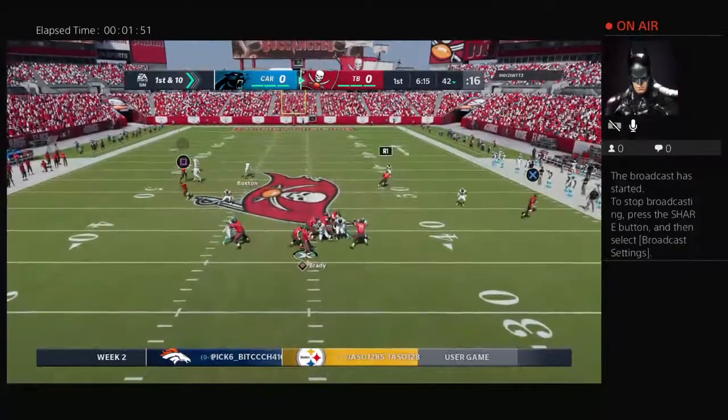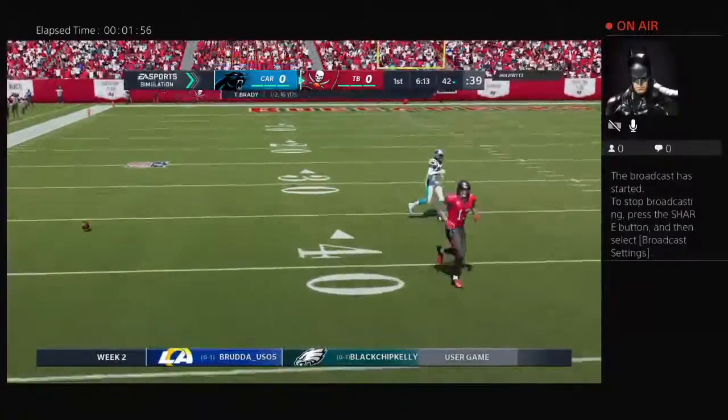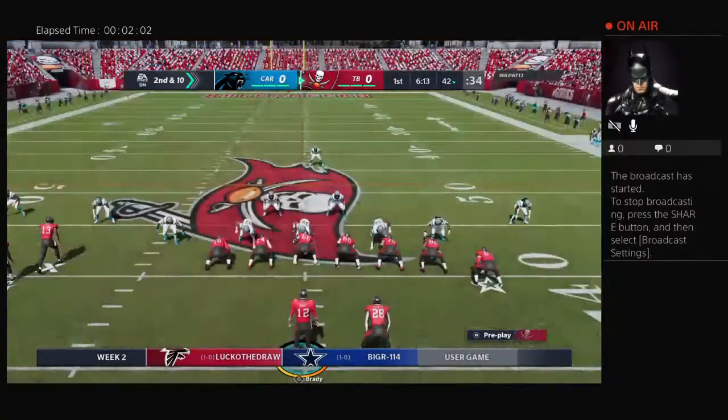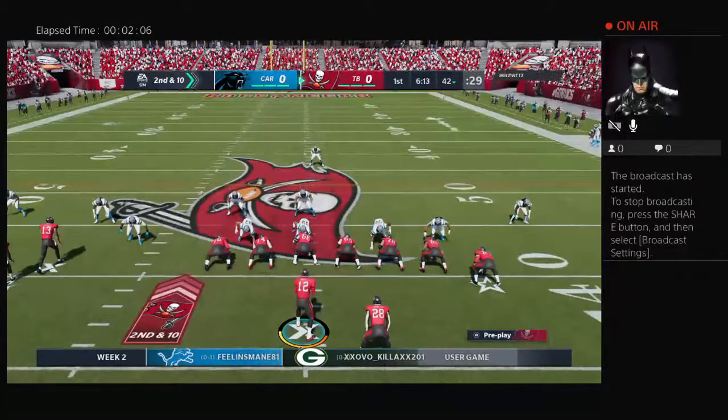On 1st and 10, here's Brady. And he was hit as he threw it there, and it forces it incomplete. From the snap, he certainly looked like he knew where he wanted to go with the ball, but surprise, that guy was covered. So that took his attention elsewhere to no avail.